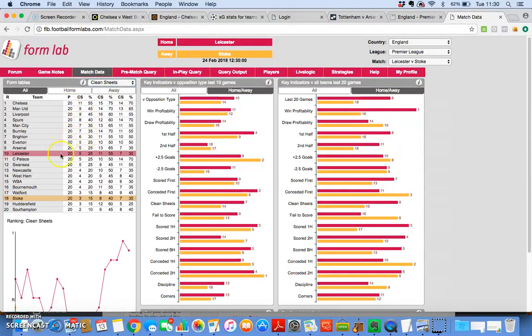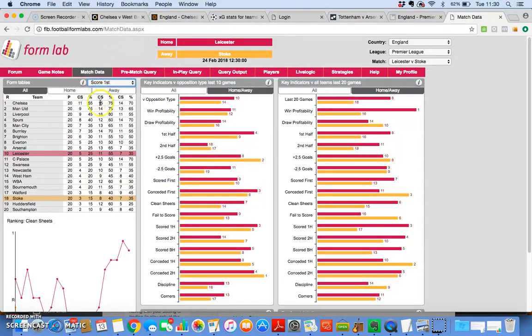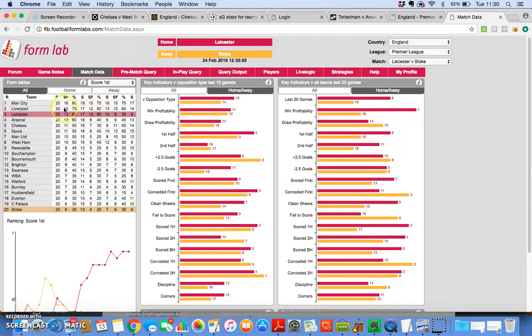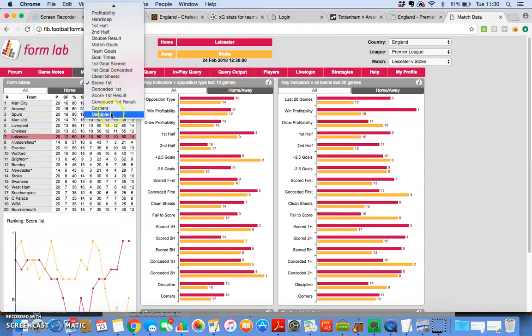Again, really interesting to see clean sheets, home and away again. Score first. Again, I love that. I thought Spurs were quite high up on this for some reason. Yeah, they're quite high up. There we go. Spurs are very, very high up on this one against top six. You can see here, we'll cover that in a second.